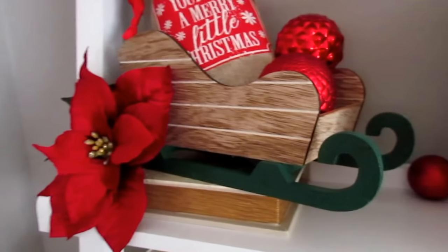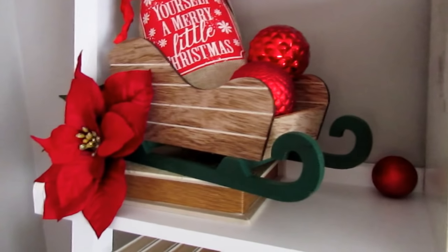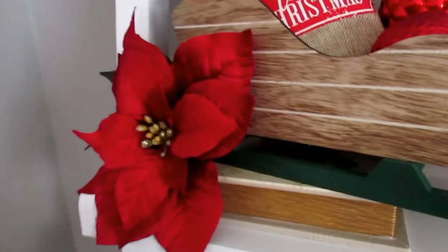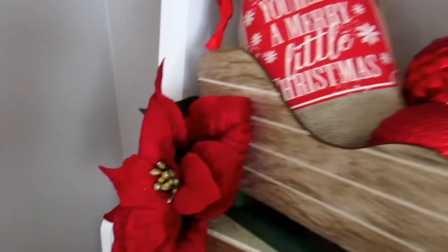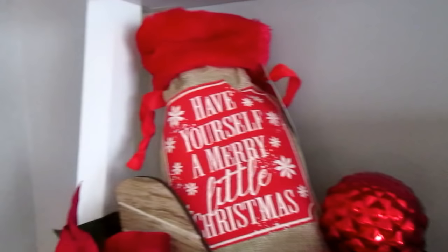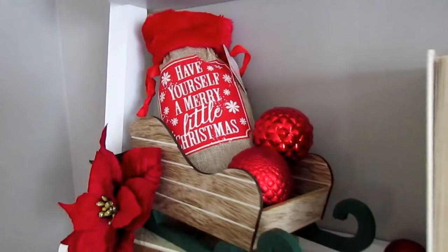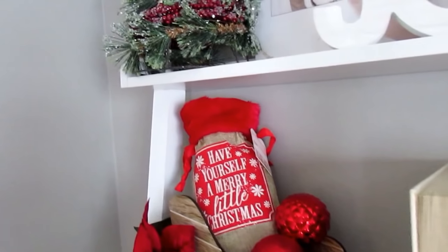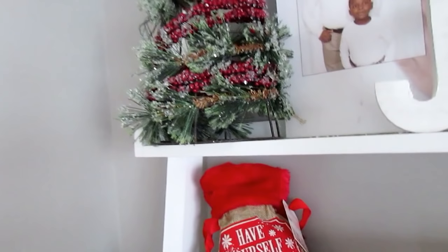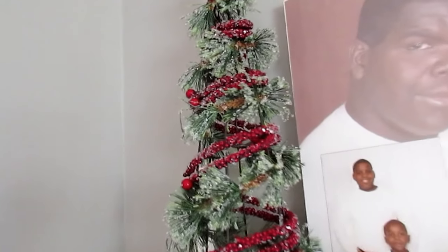I had the little sleigh from the Target One Spot. I think this year they had some, and last year I think with the red bottom, but I think I have that somewhere else. Little poinsettia from Michael's. Put some ornaments in here, and this is actually a bottle holder, like if you're giving it for a gift or to a hostess. And I just stuffed that with shopping bags from Dollar Tree. And then I wanted this little Christmas tree. I thought it was cute.